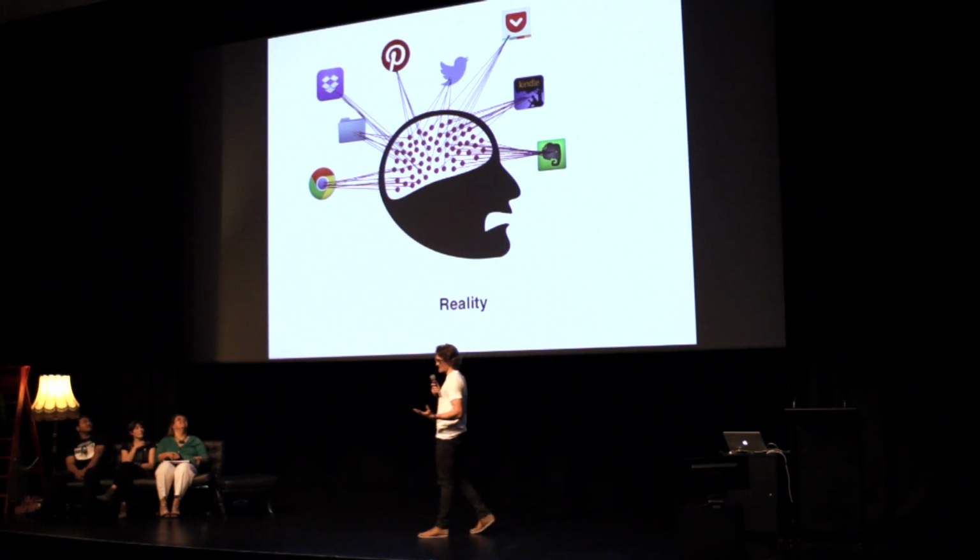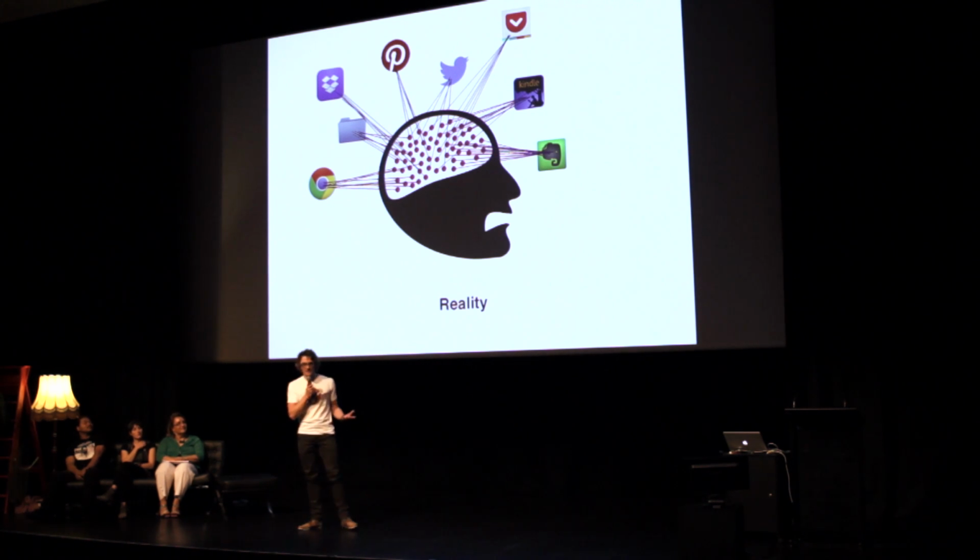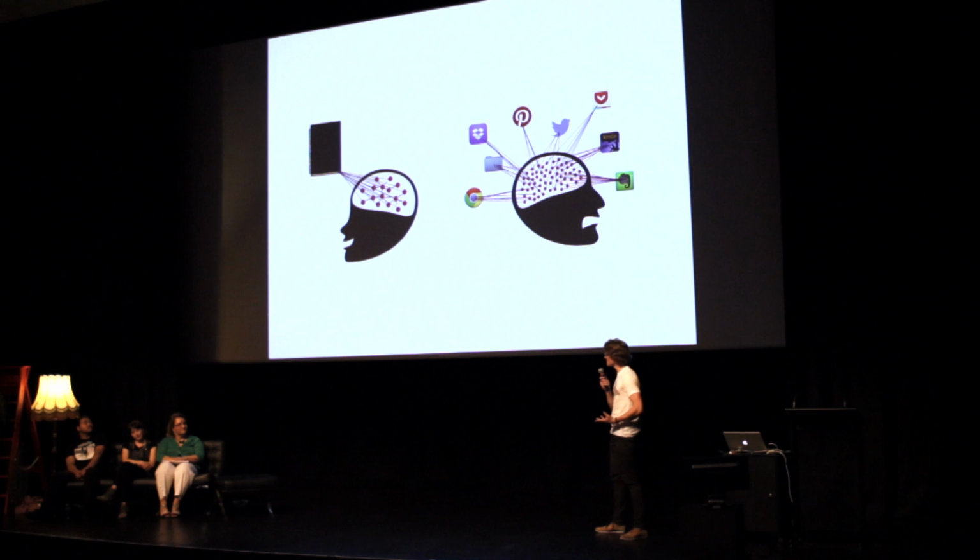The reality of it was I had my stuff spread in about eight or nine different places. They were all organized differently or not organized at all. I was losing stuff, forgetting that I had stuff, and it was just a complete shambles. Technology was actually causing problems rather than solving them.